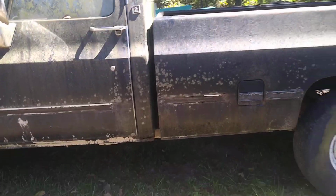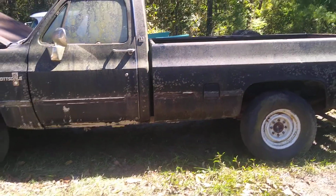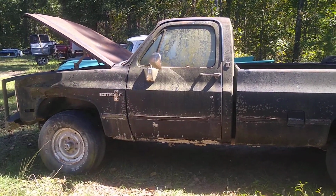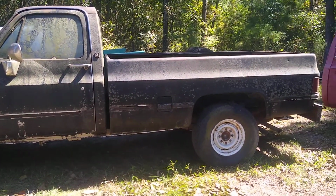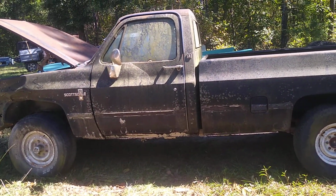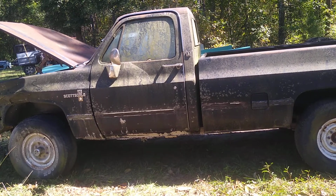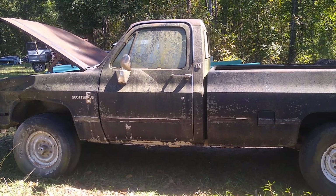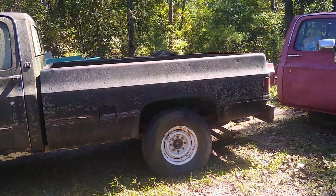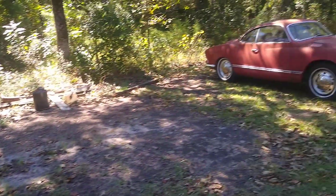Yeah, so we're gonna take this one. I got a short bed frame, short bed box. I'm gonna convert it down, put a LS in it, paint it, leave it black, put gray in the middle, or charcoal gray. Be my first two-tone I've done in a long time. But man, they are selling like crazy.